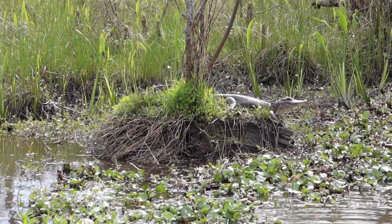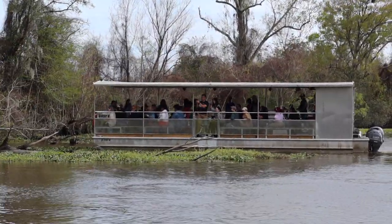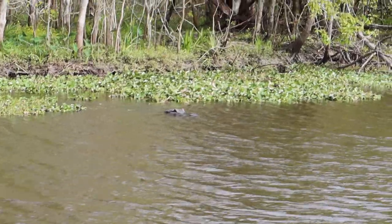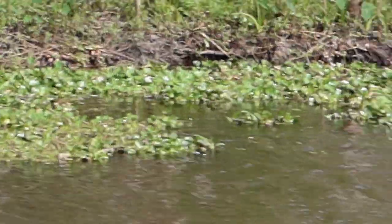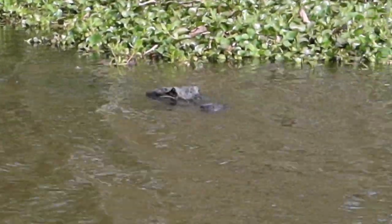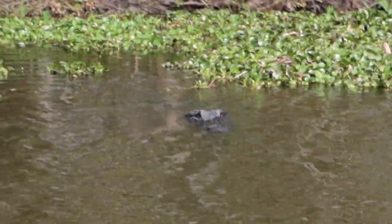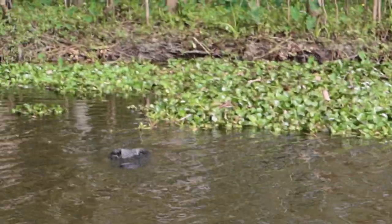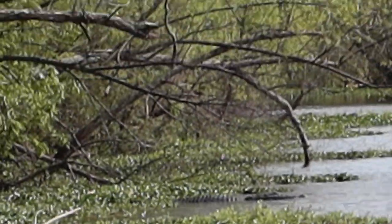Oh wow, that looks fake. What you see there is the tourist in its neck. Now you can see the size of the head compared to the other one you're looking at. It's 12 feet long, probably somewhere between 700 and 800 pounds. Oh, wow. It's a big alligator. I'm trying not to scare him away. He's just chilling. Oh wow, this is... wow.